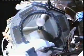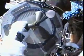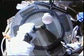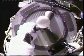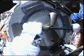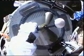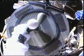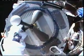If you can inspect the grounding wire attachment point, Mike, for routing and for damage or potential snag concerns for the wire slack removal. It's clear. All the wires are clear of the connector now. Okay, did you already pull the wire? Affirmative. Did you trap it with the MLI?